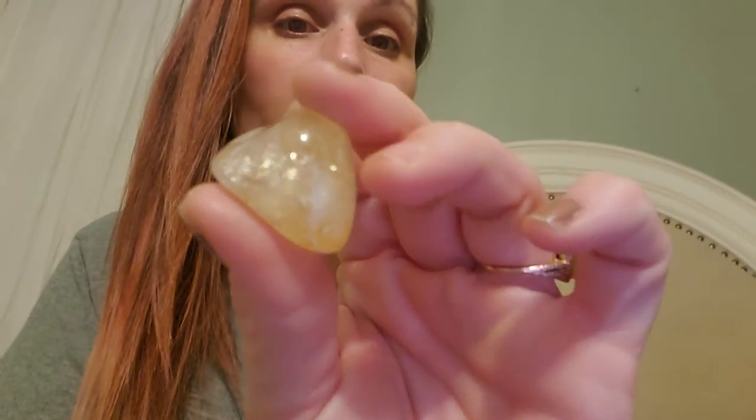I have a beautiful, very, very large citrine necklace that someone gave me a long time ago. It's very unique and very, very large. Citrine's beautiful, guys. Look at this. Oh, she gave me a beautiful one. Oh, this is gorgeous. Look how beautiful that is.